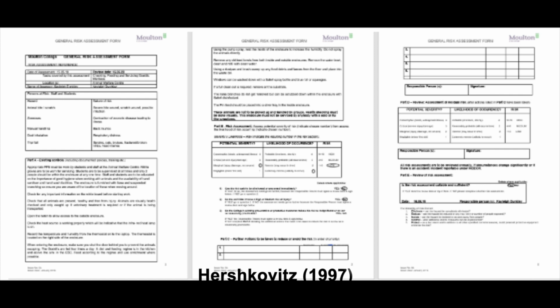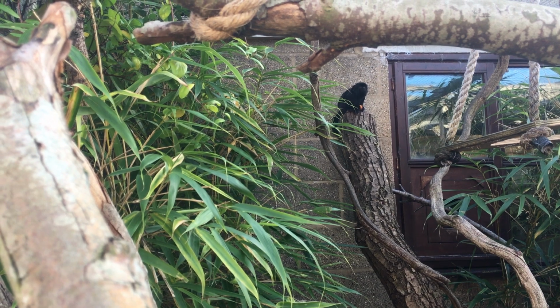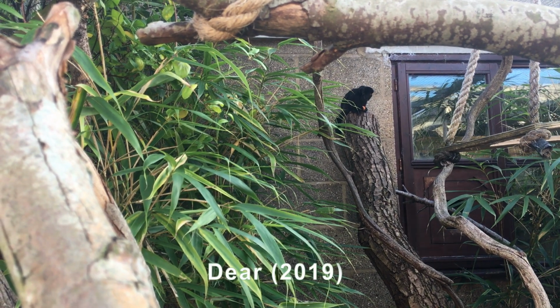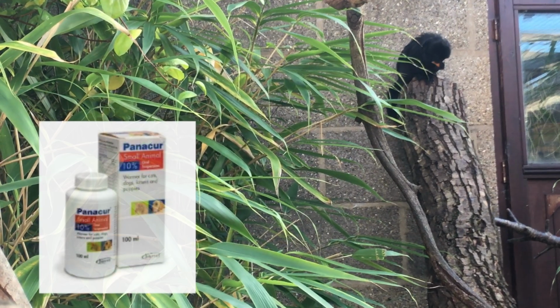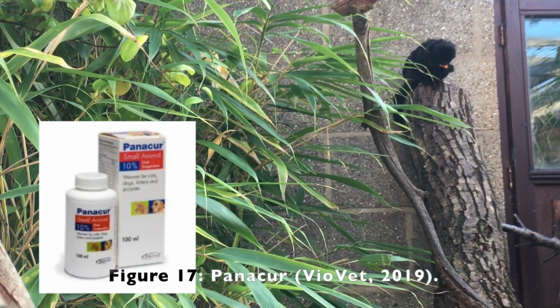Hershkovitz indicates that the monkeys should be handled by as few humans as possible. If taken out in public, people should not touch or handle them to prevent the risk of passing on diseases. All of the monkeys have received a preventative vaccination called Sudavac. They also get worming treatment every couple of months, and in the past they have been treated twice with Panacur for worms.